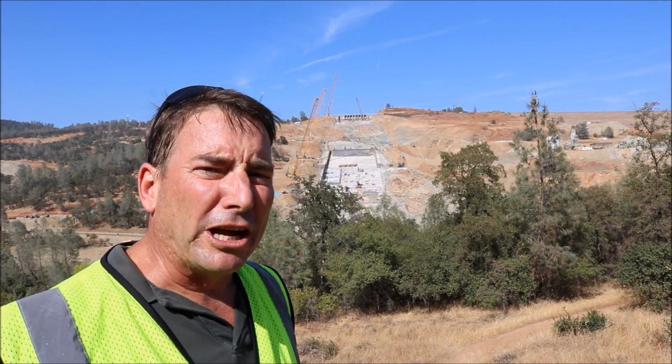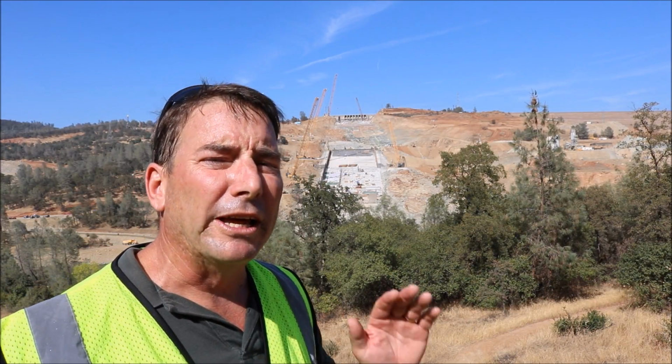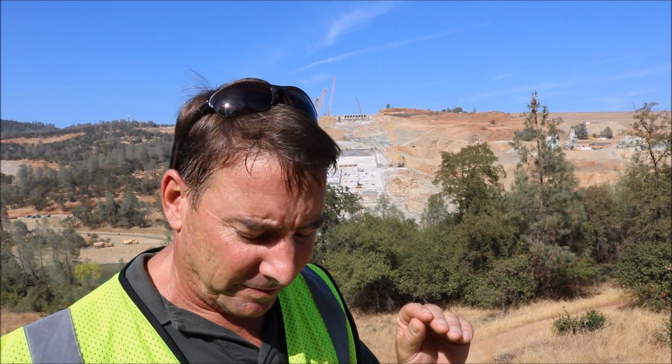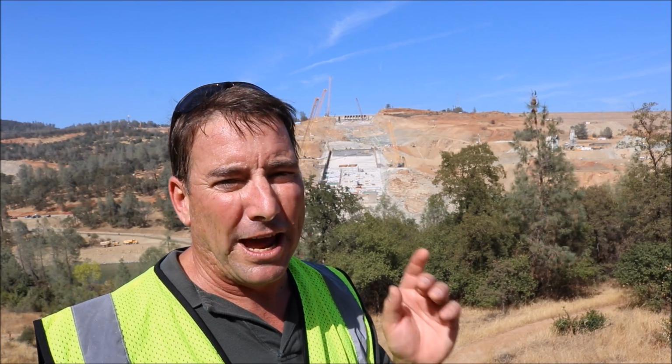So being down here on the construction site today really helped clear up a lot of things that I was guessing about and a lot of the confusing issues. Like dental concrete versus leveling concrete versus the application of RCC and structural concrete was all cleared up today. So future updates should have a lot more accurate information.